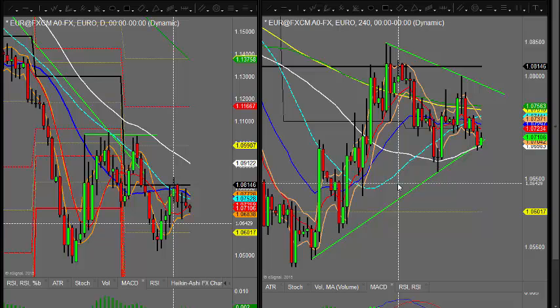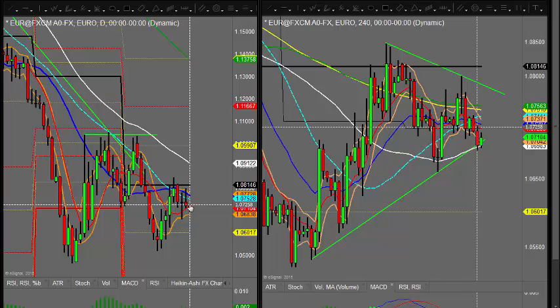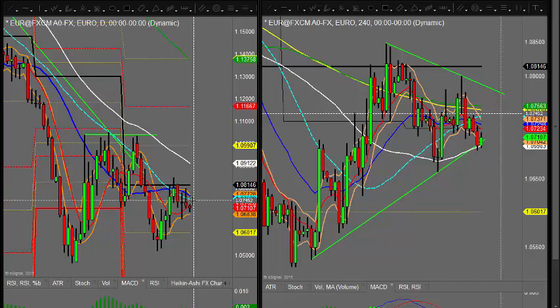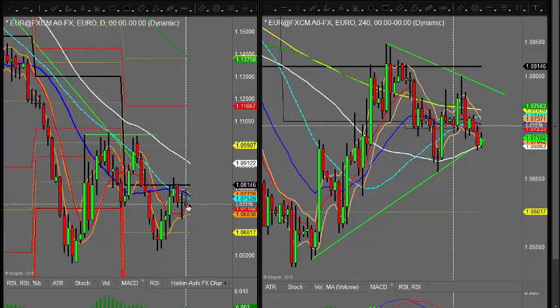Okay, looking at the euro dollar first. Yesterday was a bit of a disappointment with the euro dollar in the sense that it had rallied up quite well and then got pretty close to the monthly pivot, rolled over, and throughout most of the afternoon ended up with a bit of a shooting star or inverted hammer, depends on which way you're looking at this, in terms of its pullback here.